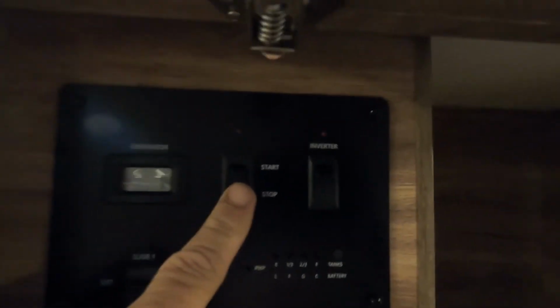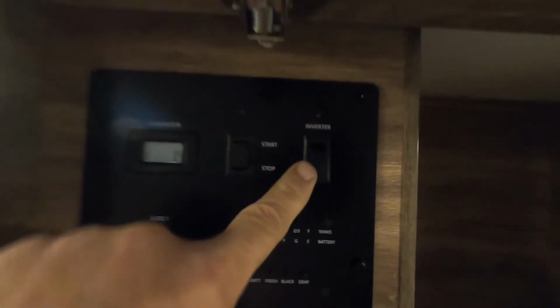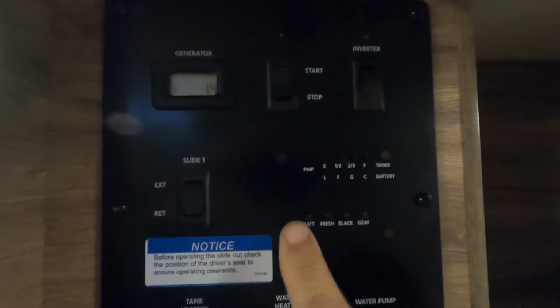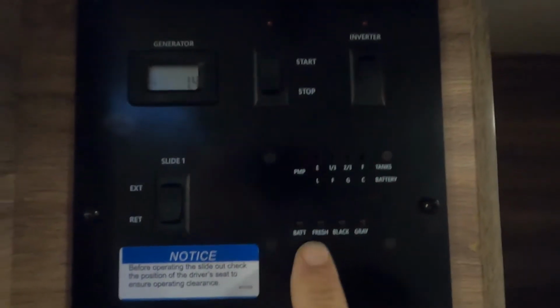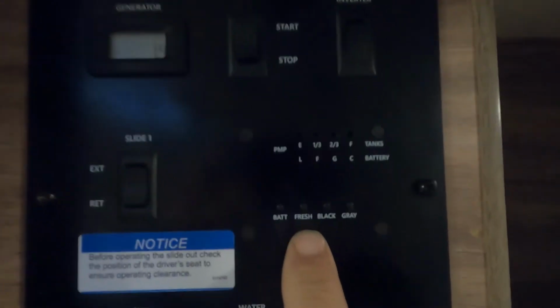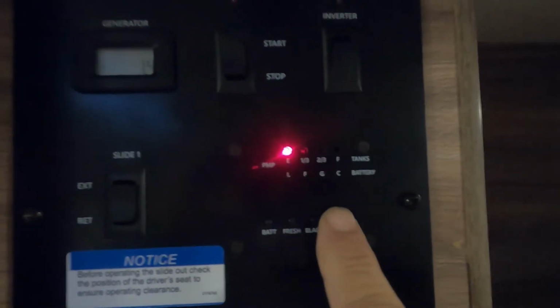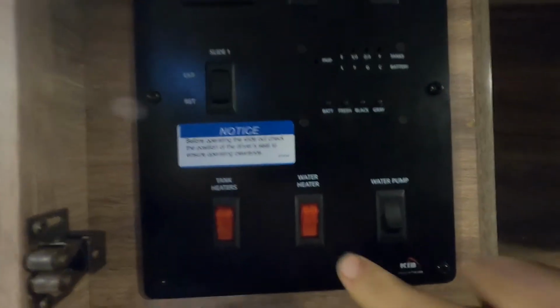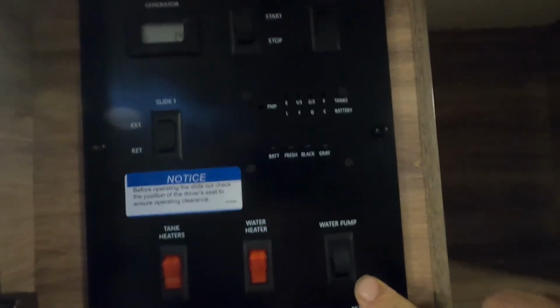Shut that off. So here's where you turn on your inverter. Here's your slide control. We'll run that in just a second. Here's where you check your battery level. Your fresh water, that'll tell you when your potable water is full. Your black and gray tanks. Here's where you turn on your tank heaters if you're in inclement weather. Here's your water heater. And then here's where you turn on your water pump if using potable water.